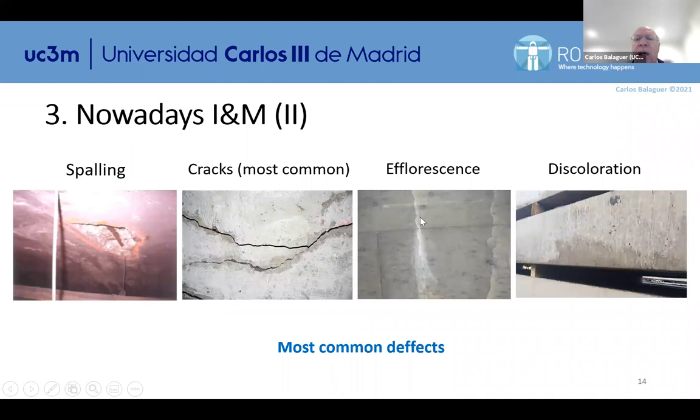Also, we have efflorescence. It means we have some kind of leaking, watering, etc. Also important to detect. And discoloration, mainly because of watering, of course, but also pollution or the quality of the material. It means there are four common defects that our robotic system wants to detect and inspect, but most of the time, we will focus on cracks.